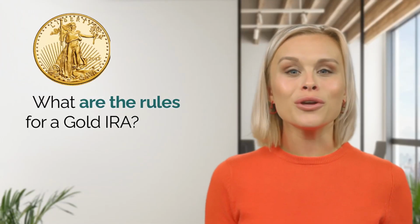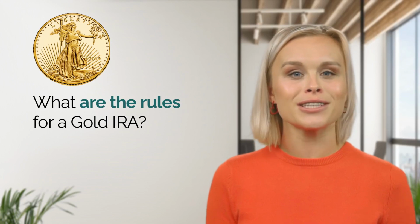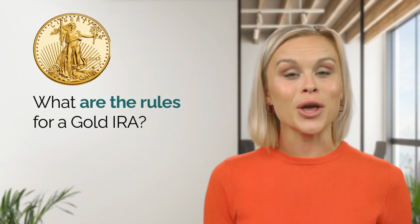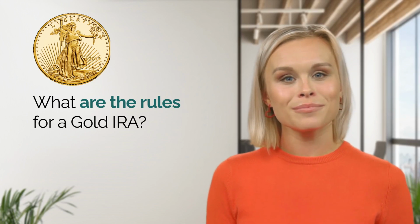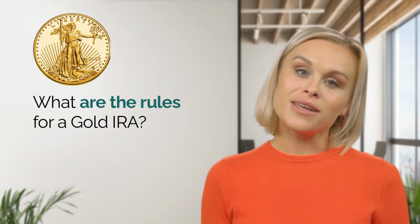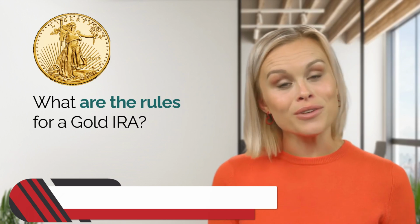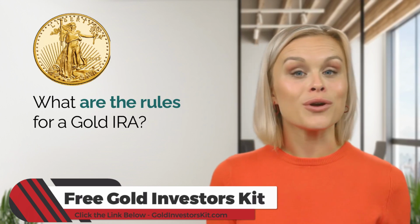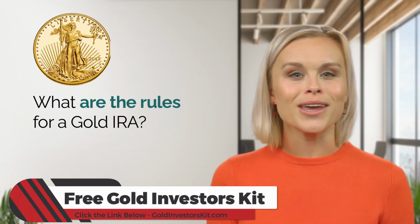Hello there! Have you ever wondered how you could make your retirement savings shine as brightly as this gold coin? Well, today we're going to talk about a unique investment opportunity that could do just that. You might be thinking, how can I get gold in an individual retirement account? How does that work? Don't worry, we're here to break it down for you, and trust me, it's simpler than you might think.